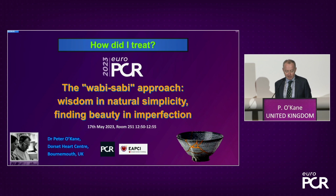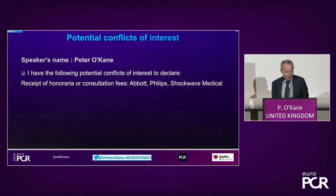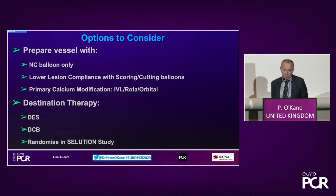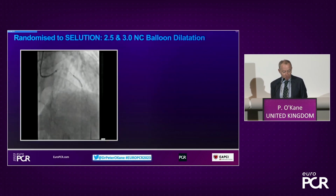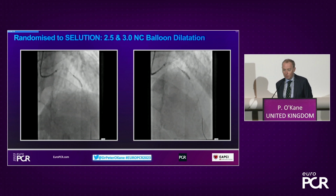So, how did I actually treat this case? Well, bearing in mind what Antoinette said, sorry, I go to conflicts of interest again, I'll stick with the rules. The preparation of the vessel I thought would be very reasonable with a non-compliant balloon, and of course this patient has consented, and we don't want to lose any patients if we think we can treat within the trial. So this patient does get randomized in the study. So we start with a 2.5 and then a 3.0 balloon, and the patient is randomized to DCB.